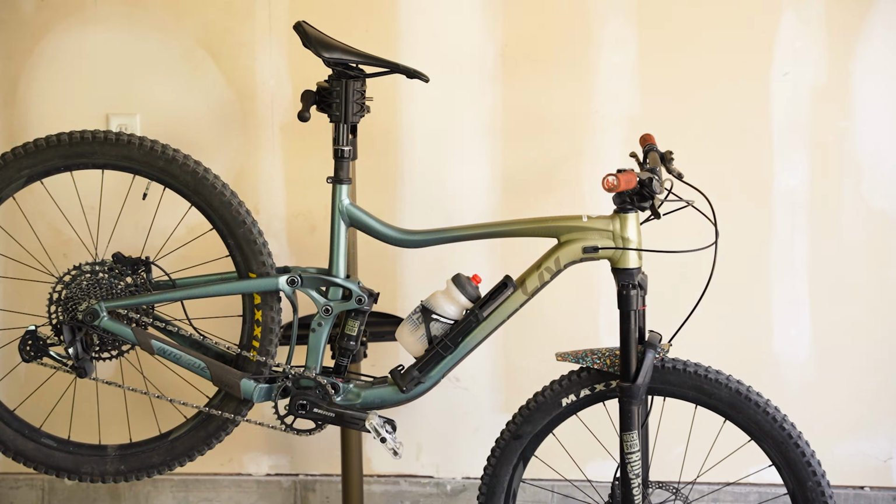Honestly, when I was first looking at the bike, this was a lot more travel than I was looking for. But overall, I'm really glad I did go with the 150, 140 because I've been able to grow into it as I've progressed. The frame is aluminum because that's what fit my budget at the time. But I did add some frame protectors on the down tube here, as well as some of the clear frame protectors just to keep the frame looking nice.